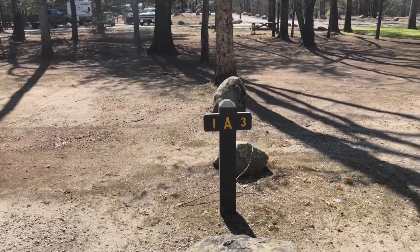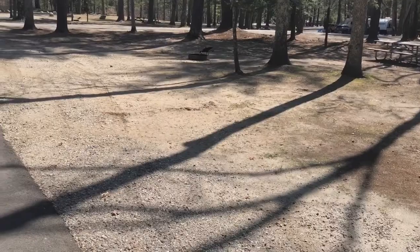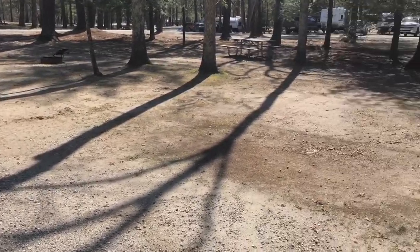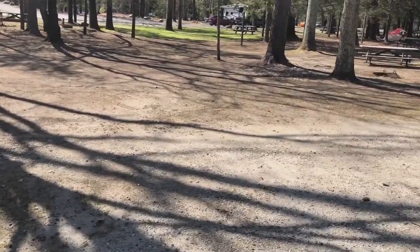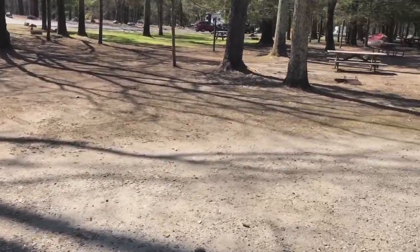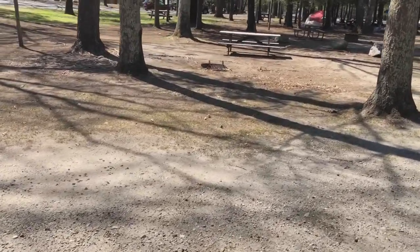Okay, A Street is amazing. Here's 1 and 3. Really good size. Can definitely fit a 20, 25 footer there. Really flat, level. And as you go down here, look at the canopy of pine trees.